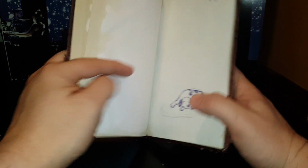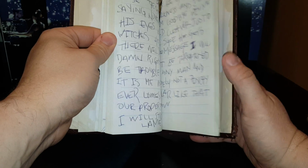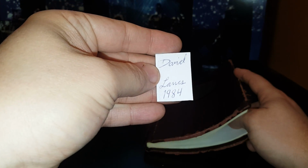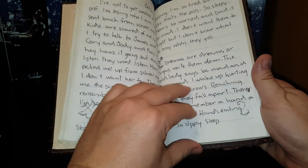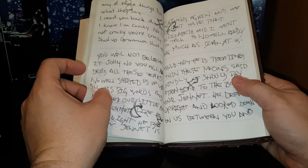There is one other thing in here before I get to the rest of the book. Oh, here is the other one. Okay, this picture was in it. Daniel Lane's 1984. Still don't know what it's about. Okay. Now, like I said, as we go along, the writing just gets more and more haphazard. Getting crazier and crazier.